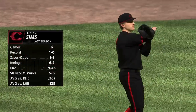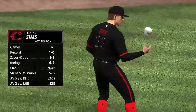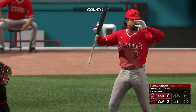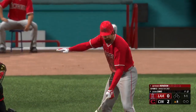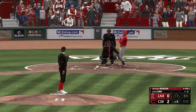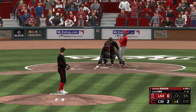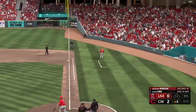Welcome back, and a new arm on the mound to start the 8th. Lucas Sims. These are the spots relievers really make a name for themselves. Late and close. There's not much margin for error, but at the same time, there's a reason they're put in these situations. Here's a 1-1. Fouled off. He was late.